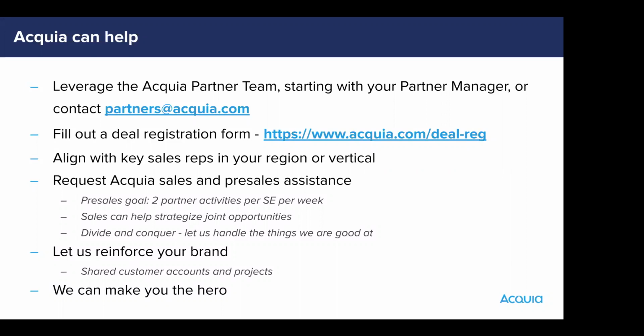You do the things you're really good at, and let us do the things we're good at, and together we can come in and help the customer get what they need and actually save them from making a bad choice going with somebody else who's possibly going to waste their money and lead them to more pain. At the end of the day, we want you to be the hero. We want you to be the ones that the customer is thanking. We want you on stage and engaged, talking about this great experience and this great project that you did. That's what we want. So let us help you accomplish that.